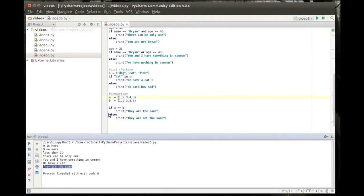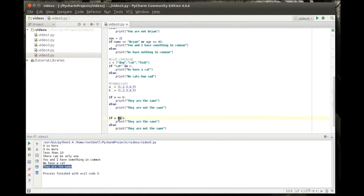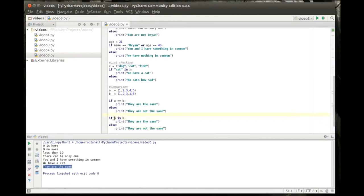They are the same. Now, that's the equal sign. We're going to do is. The is operator is a little bit different than equality. Is determines if it's the exact same object. And when we run this, they are not the same object. They're the same, but they're not the same object. What that really means is they have the same value, but they are two different objects in memory. So when you change A, it's not going to change B.